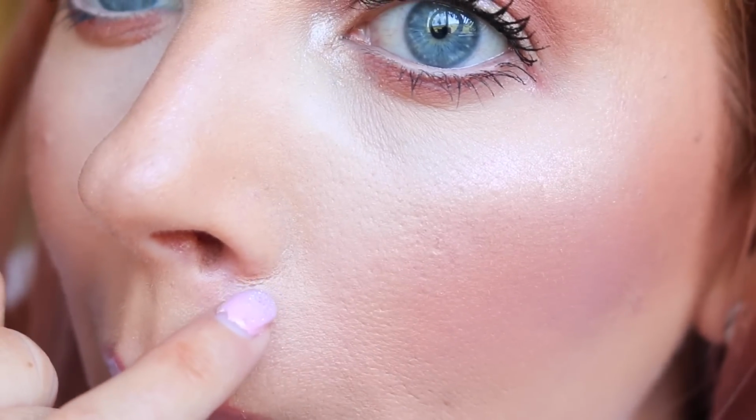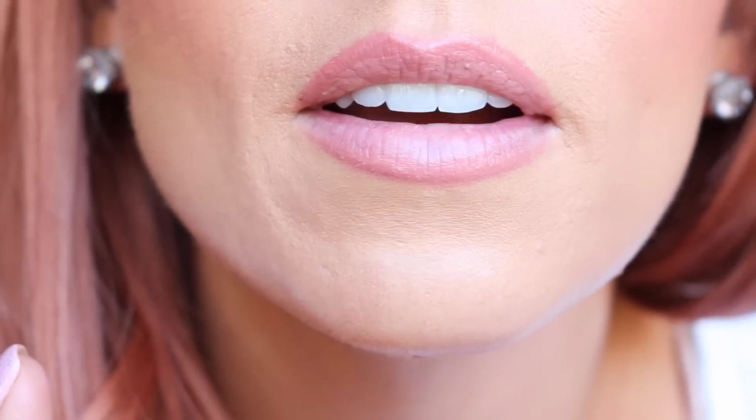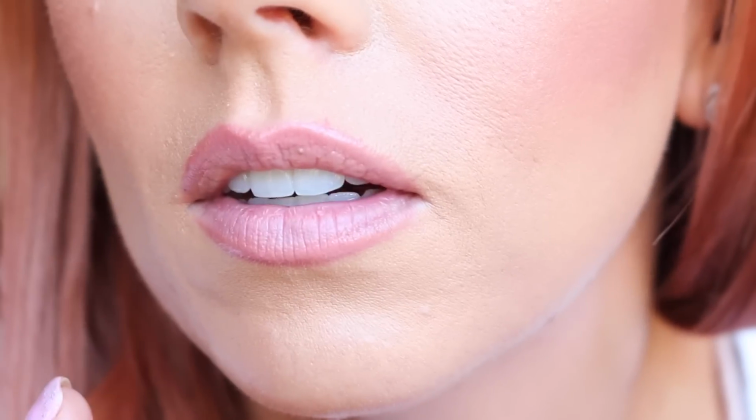There's the cheek. Do you see what I mean about the nose? Just a tiny bit, but honestly, I think that probably happens with my normal foundation. It's just a little tiny bit, but when you have your face like this, you can't see. And then that is the chin. So I'm actually really impressed. This is looking great.